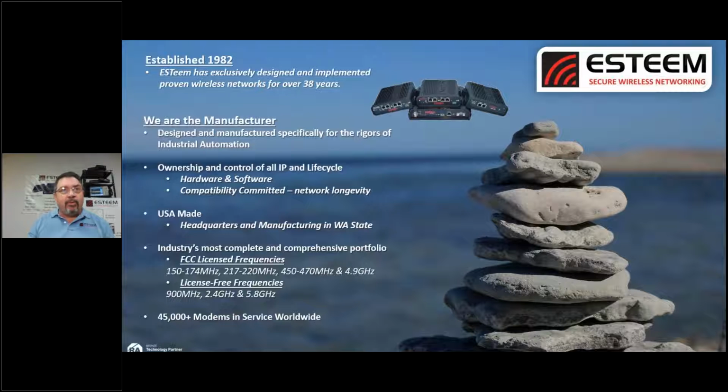We have both licensed frequencies, from 150 up to 4.9 gigahertz, and unlicensed frequencies in the 900, 2.4, and 5.8 bands. The unlicensed band is what people are kind of familiar with, but we can make many different applications depending upon which system they go into. To date, we have over 45,000 of our radios in service worldwide.